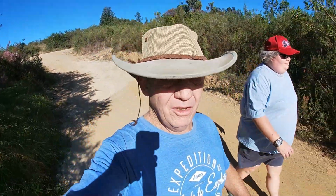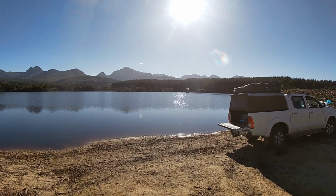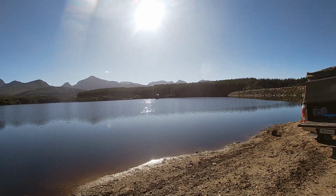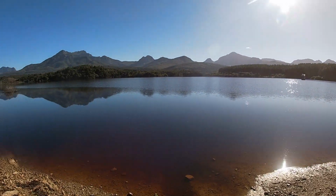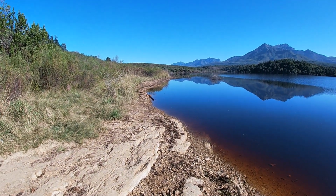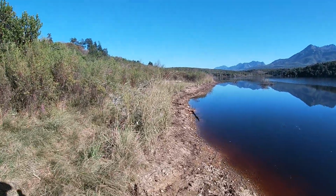But anyway, I believe there's a trail that goes all along the edge of the dam here. But on this side, not on the tree side, we have gone more than once before. So let's go and see if it is possible to just go all along the edge here. Water's still, eh? Let's go and have a look. See how far we can come here.